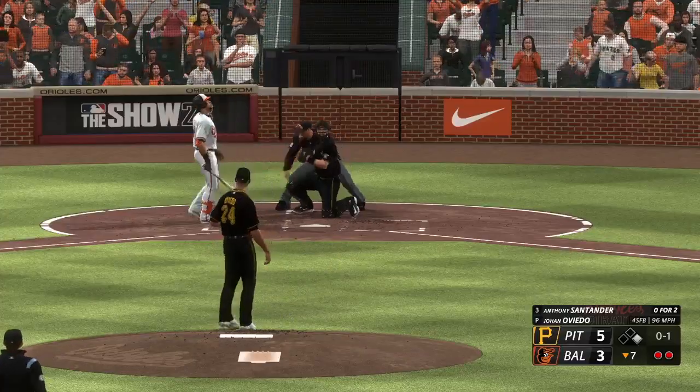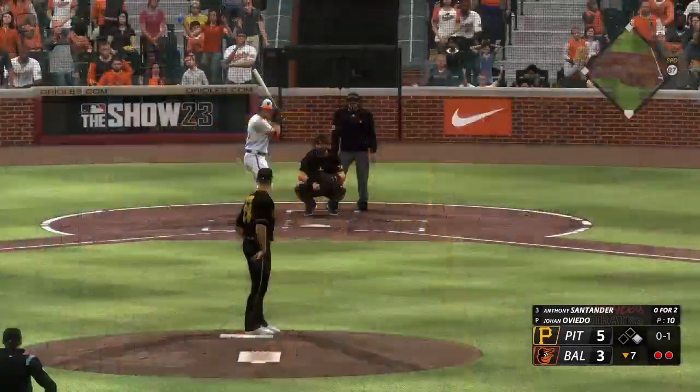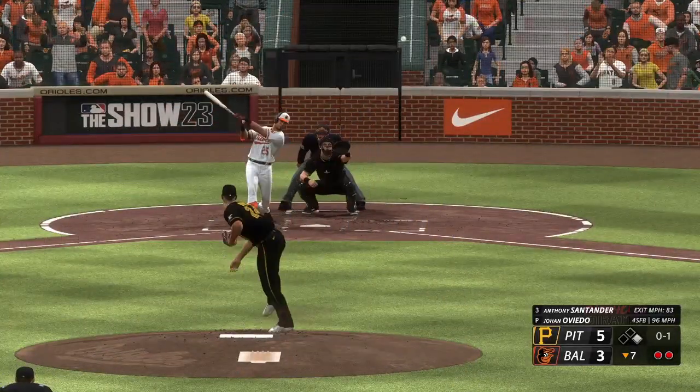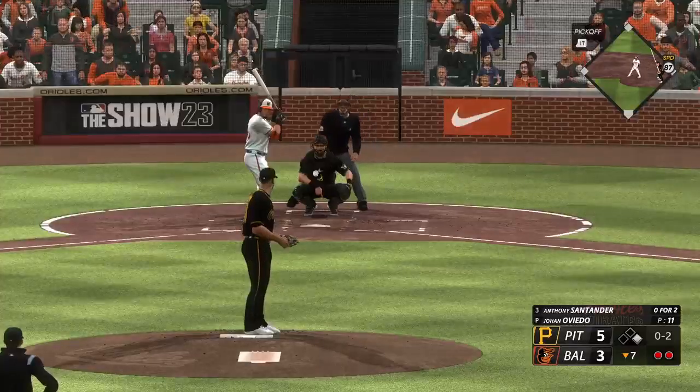That one's in there. 1-1. Well, if he's going to steal second, you want him to go early in the count. That way he's not a distraction to the hitter at the plate. Go ahead and get it out of the way so the hitter can focus on the pitch. Next offering is foul back.